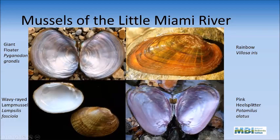Here are some other examples of shapes, almost round in this one, this floater. Here's a rainbow, sort of oblong. This one's semi-circular. Then this pink heel splitter again, same species I showed you before, but it's pretty flat. And if it was closed, you can see why it's called the heel splitter. It has a sharp ridge here, sort of a wing that sticks up, and it's real narrow and almost knife-like if you stepped on it.